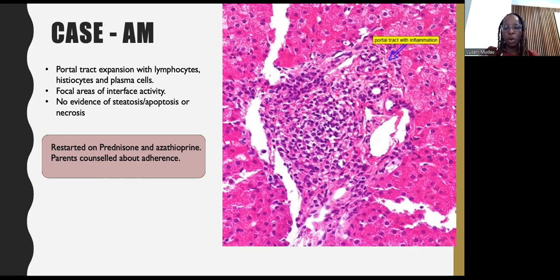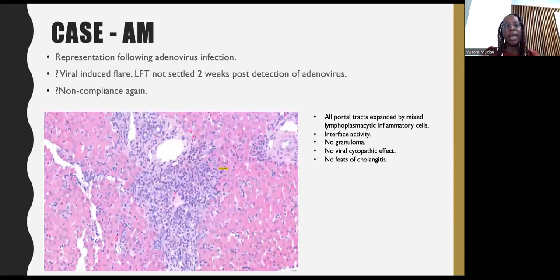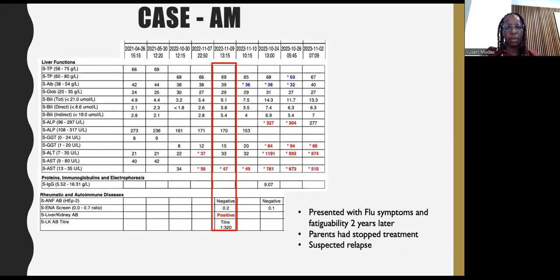They went home and she was seemingly doing well until, again, when she presented about 4 weeks ago. She presented following an adenovirus infection. The parents had done bloods and enzymes were very elevated. If I can just go back to the previous slide.